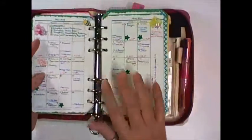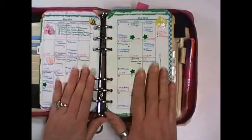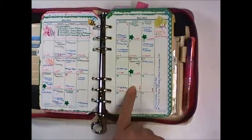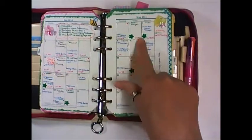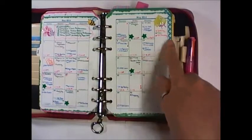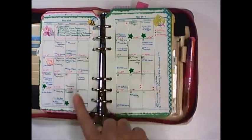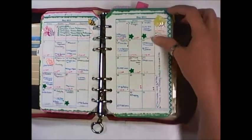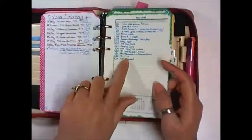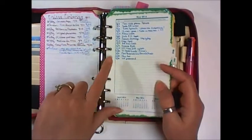I started using the Franklin Covey month on 2 pages, and you see here's the whole month, all of my appointments, different things that I'm tracking on the month, just some notes, stars for birthdays for my family members throughout the month. I have a little tracking system here just to track some things throughout the month, like when it rains, and other things that may be of interest later on. So we have the month on 2 pages, and in the front of this is the index for the month of May. These are things that I may want to go back and reference later.